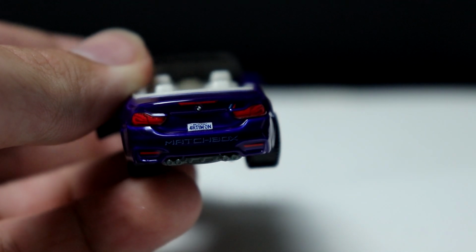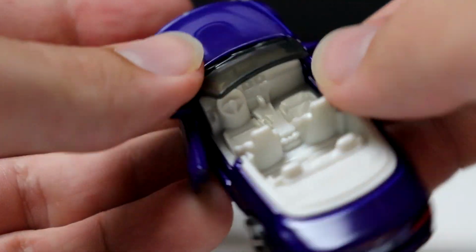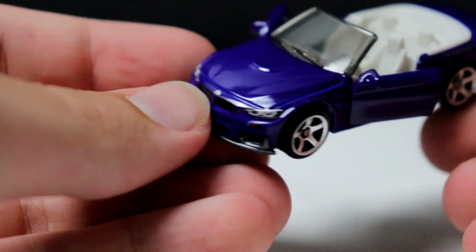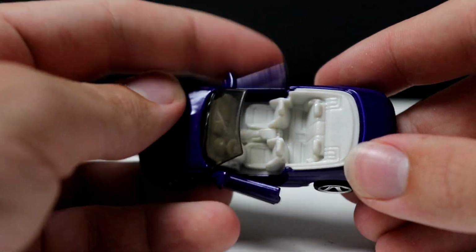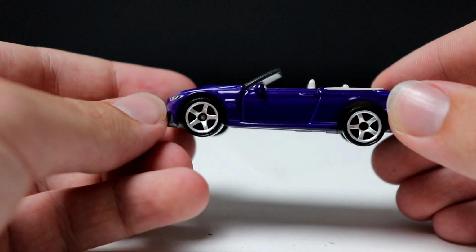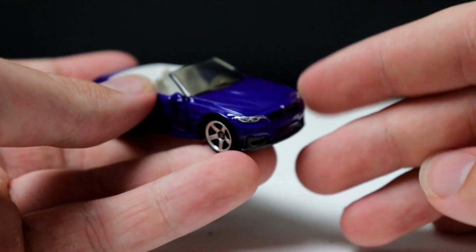It says Matchbox on the back. This thing is so cool. I love the Matchbox moving parts. They do a really good job with them. I got a Lamborghini Centenario moving parts just the other day, which was very cool, and it's a BMW M4 convertible, which you don't see very often, so I picked up one of those there.